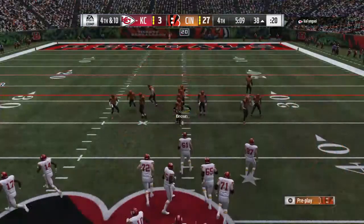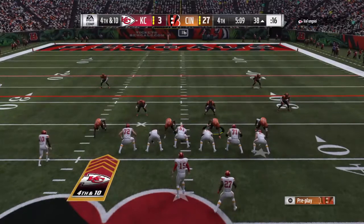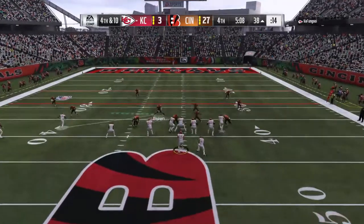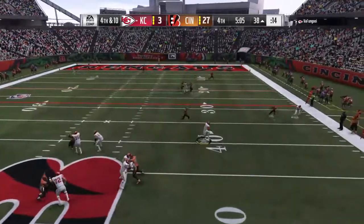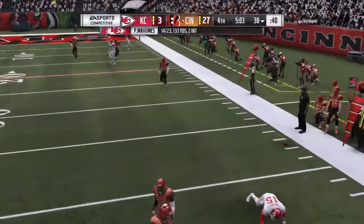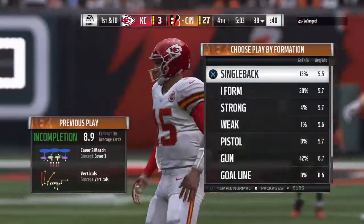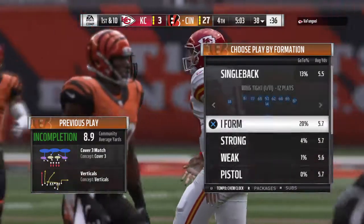Their already slim hopes are going to ride on this one. They'll go on 4th down. Now Mahomes got to have this one. Eluding the pressure right. A hit as he throws, and this is going to be incomplete. Andy Reid went for it, but it won't pan out. And the Bengals will get the football back.